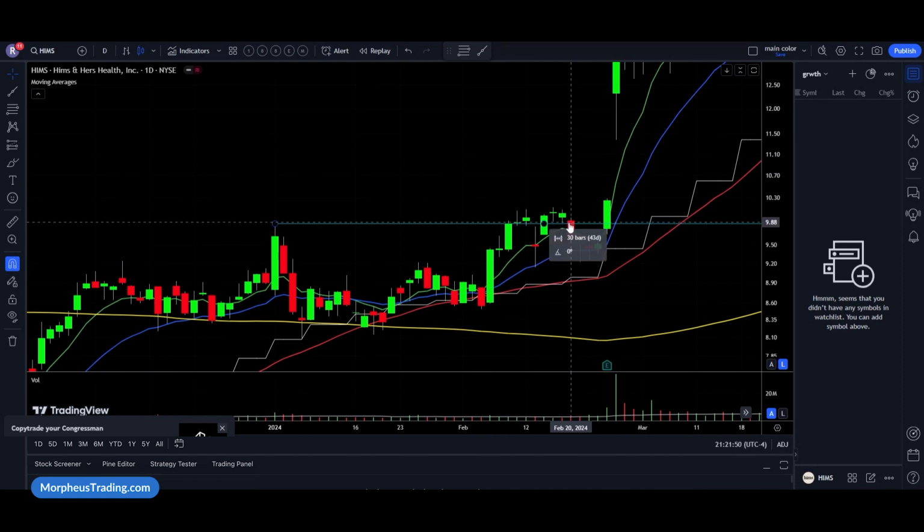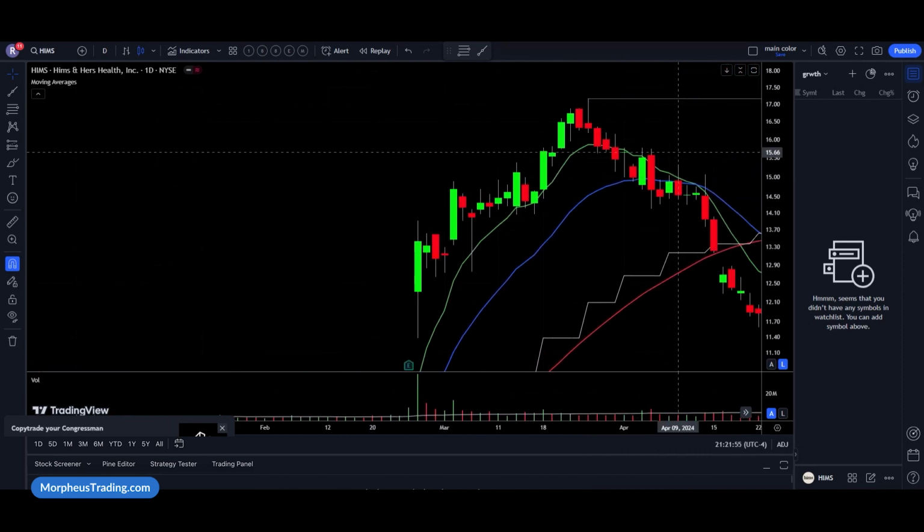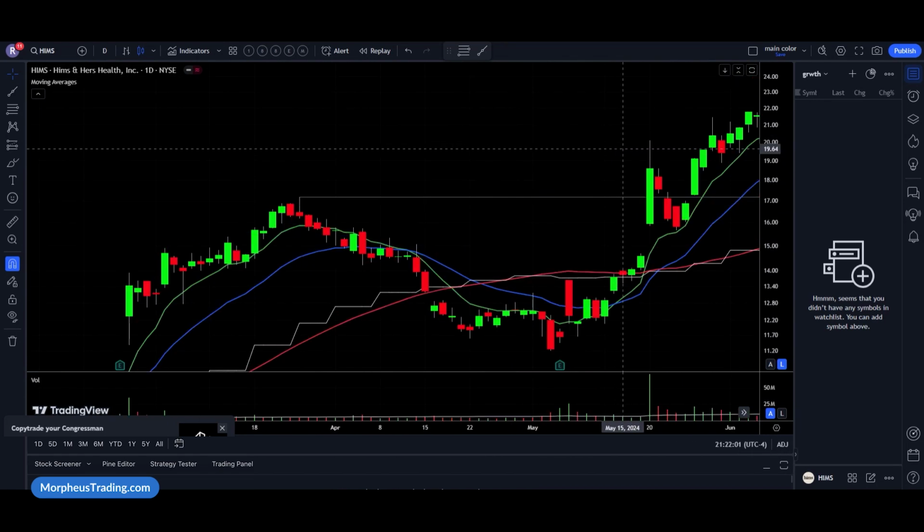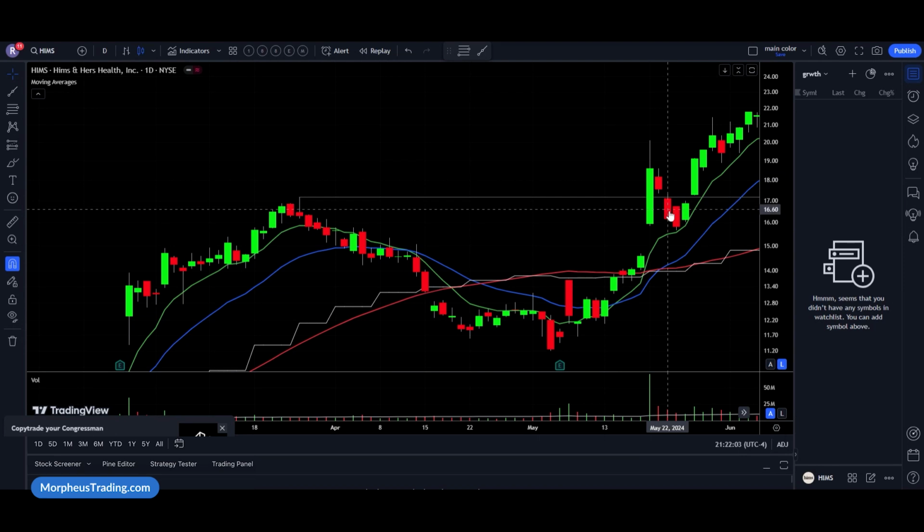Off the 20 here, and this is just a 3 to 4 day pullback, 5 day pullback, and then a few days sideways. And there's another false breakout in HIMS later on. Again, this is more of a normal shakeout that we see. Just undercut the low of this breakout day and held at the 8 and then pushed higher.